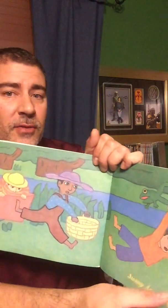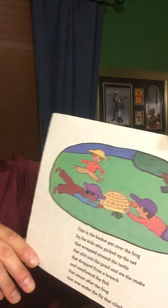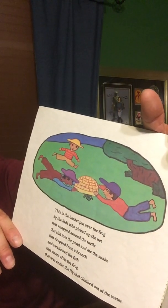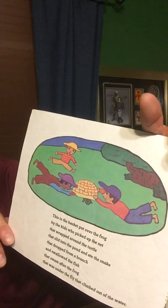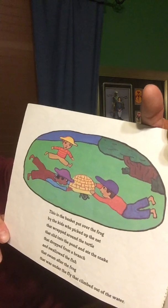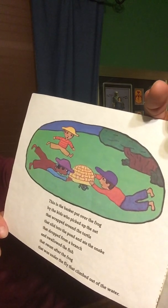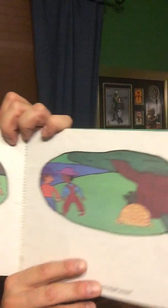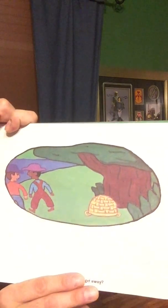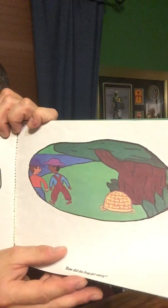Have you ever tried to catch a frog? Kind of tricky. This is the basket put over the frog by the kids who picked up the net that wrapped around the turtle that slid into the pond and ate the snake that dropped from a branch that swallowed the fish that swam after the frog that was under the fly that had climbed out of the water. How did the frog get away? How would you get away if you had a basket on you?